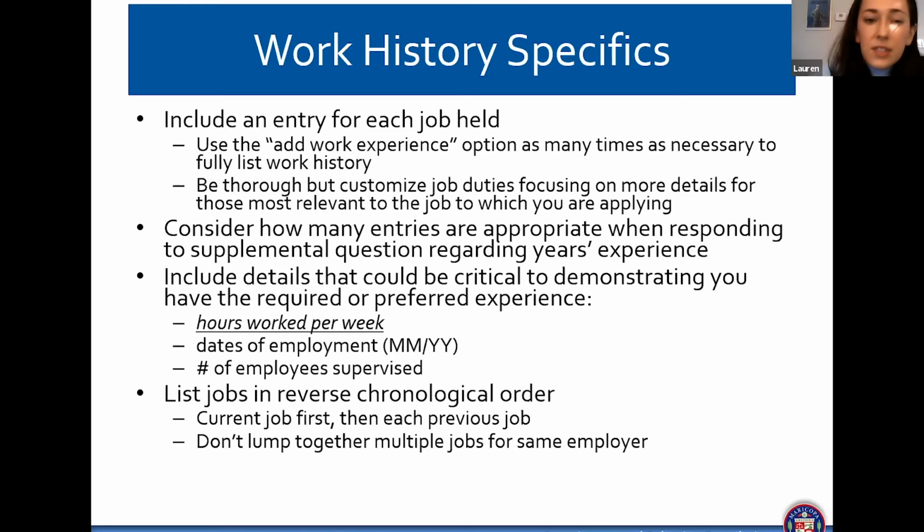This also goes into the next section with some details that are a part of that work history section. You can include the amount of hours worked per week, dates of employment, and number of employees supervised if applicable. I think the hours per week is the most key one here to understand, because especially with how we calculate experience, say you've worked somewhere for 2 years, but it's been at a basis of 20 hours per week. Even if you have been there for 2 years and our job requires 2 years of experience, because it was 20 hours per week, that only would count as 1 year of full-time experience.